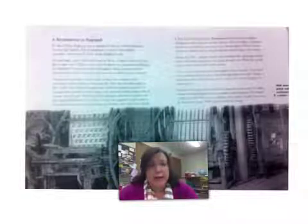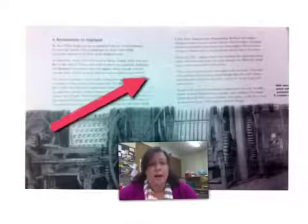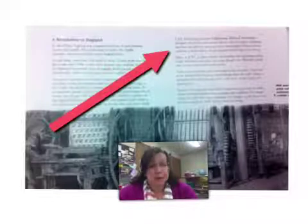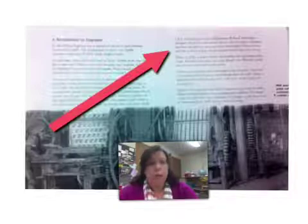A few years later, another Englishman, Richard Arkwright, changed cotton manufacturing forever. He invented a spinning machine operated by moving water. Arkwright called the new machine a water frame. Now spinners could spin even faster.